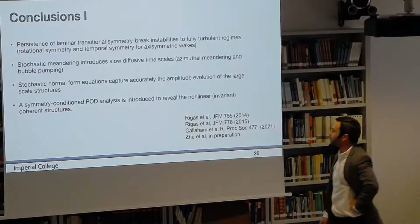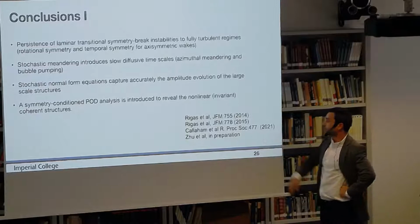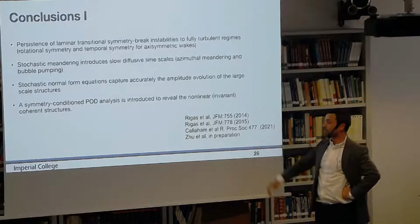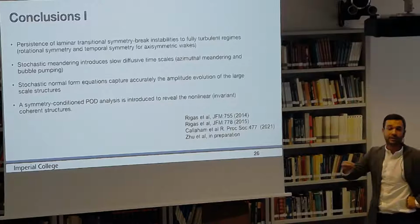So this summarizes more or less the first part of my talk. And here I have some conclusions about the persistence of the laminar symmetry breaking instabilities. We have some original papers from 2014 and 15, and the recent work with JC and Al, and we're preparing a manuscript. But what I want to emphasize is the last part, that we had to perform a symmetry conditional POD analysis to extract exactly these invariant structures we observed.